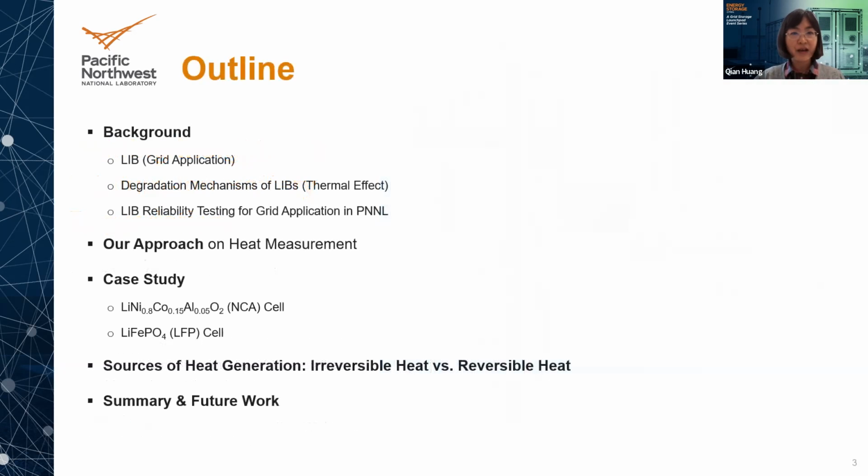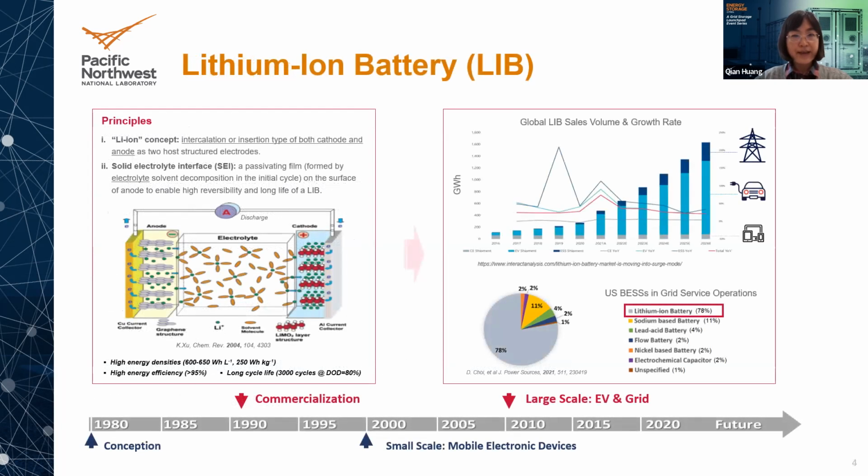So in this talk, I will cover the following several parts. The first is the background introduction, more related to lithium-ion battery, degradation mechanism of the battery, and the reliability testing for grid application in PNNL. The second part is our approach on the heat measurement, followed by the detailed discussion by the case study. We will compare 2 different kinds of chemistry-based cell. And then we do more analysis on the sources of heat generation, followed by the summary and future work in the end. So let's get started.